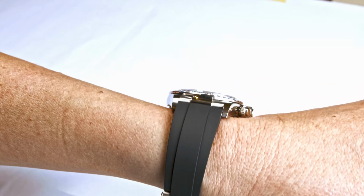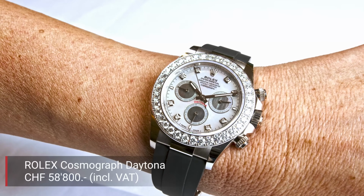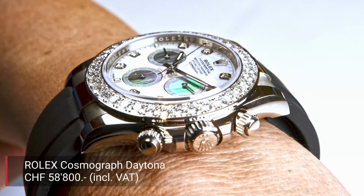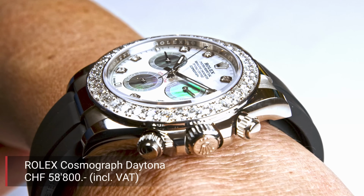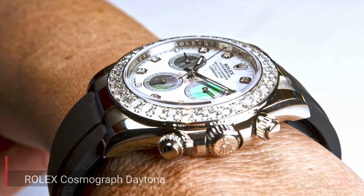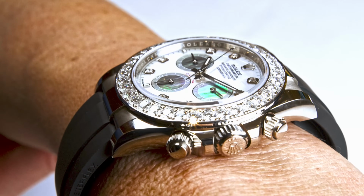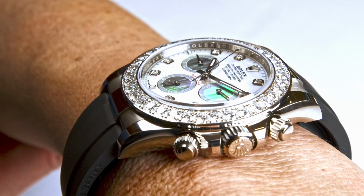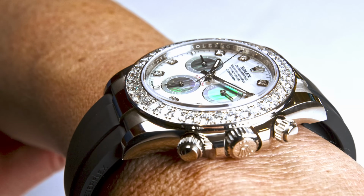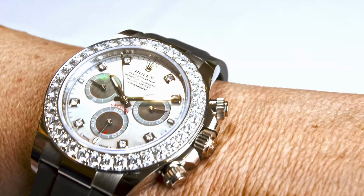So this is the way how you wear such a precious watch on your wrist. And I think this is also a cool way to wear it. You could, of course, also wear it with an Oyster bracelet. It is available with the Oyster bracelet too. But honestly, I have to say the combination of the diamonds, the mother of pearl dial in the white execution, and the way as we show it here with the black-green counters, in combination with the Oyster Flex bracelet, is the stunning way to wear this Daytona.